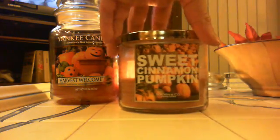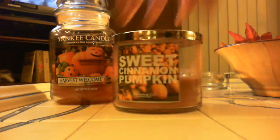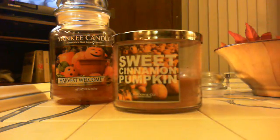But I'm thinking about, they've got a 2 for $20 going on right now at Bath & Body Works, if you don't know. 2 for $20 on their 3-wick candles through Sunday. So I am considering maybe going and picking up a few. And if I do, I could definitely see me picking up another sweet cinnamon pumpkin. I like it that much, and I'm burning it pretty fast, as you can see.